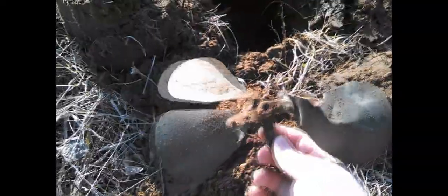No idea what this is. Looks like some kind of propeller, or maybe a weather vane or something. Who knows? It was deep though. That hole is probably every bit of 12 inches.